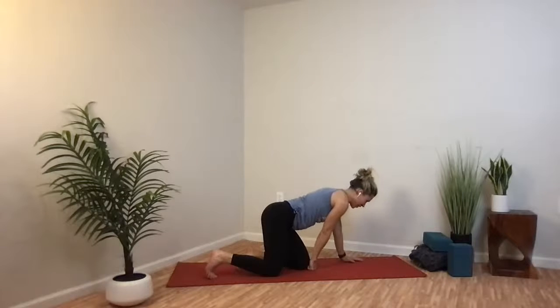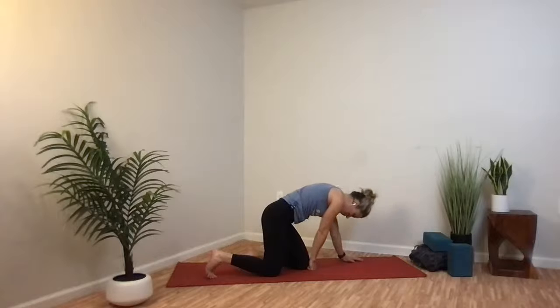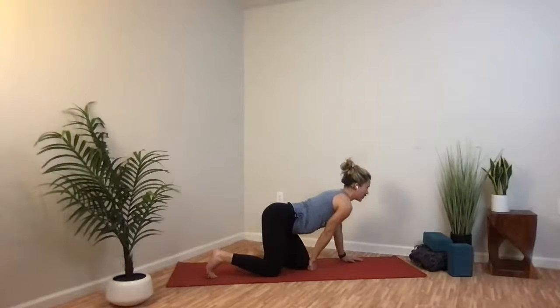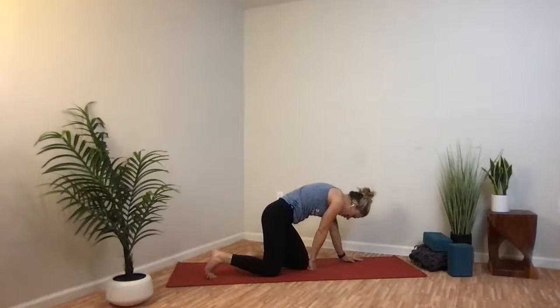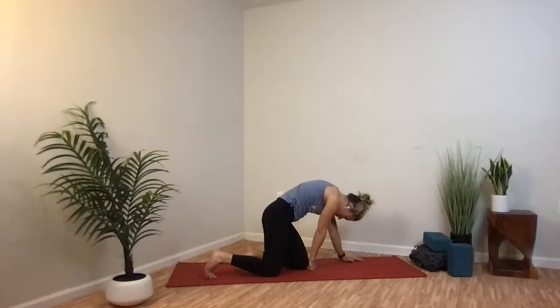Now inhaling, arch the spine, drop the belly. Exhaling, round. Good. Take a couple more. Just feeling your way out and just noticing what it is specifically about this that feels different. Is it balance, or is there something else, like a new element that comes into it?